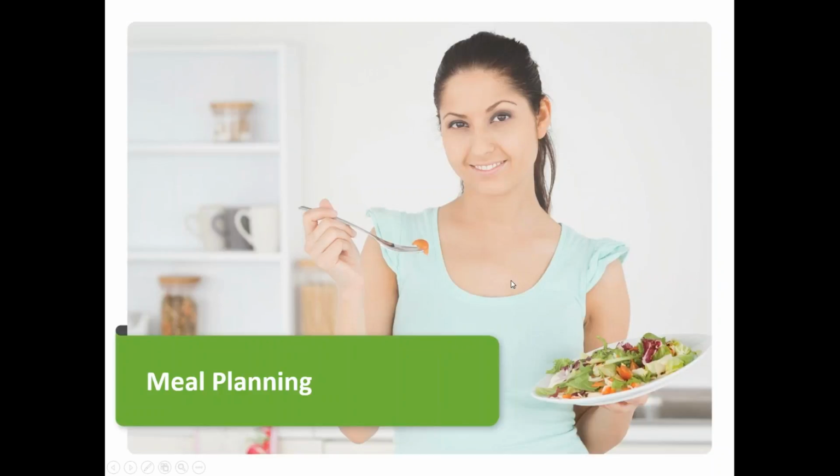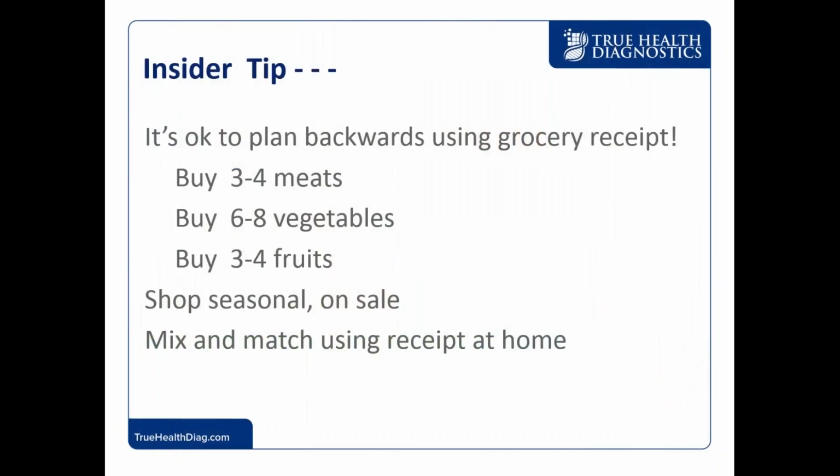All right, meal planning. This is a great way to save some money. Now, this is my best tip on this. And there's all kinds of standard ways of meal planning. It's kind of a time thing for me, but I do this a lot. I plan my meals backward using my grocery store receipt.